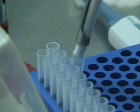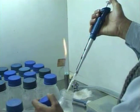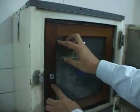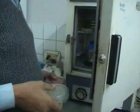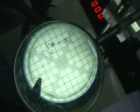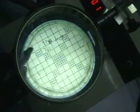For standard plate count SPC test, take milk in dilution of 10 and plate it on media agar. Keep in incubator for 24 hours and count the colony of the microorganism. Less the number of colony, better the quality of milk.